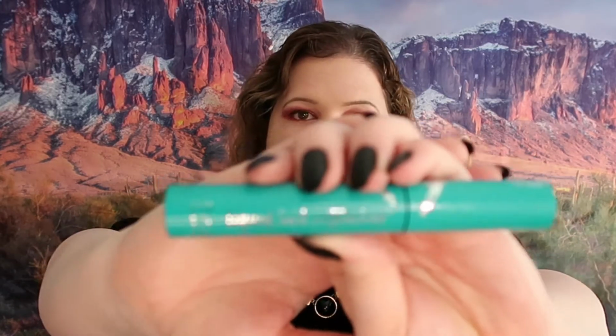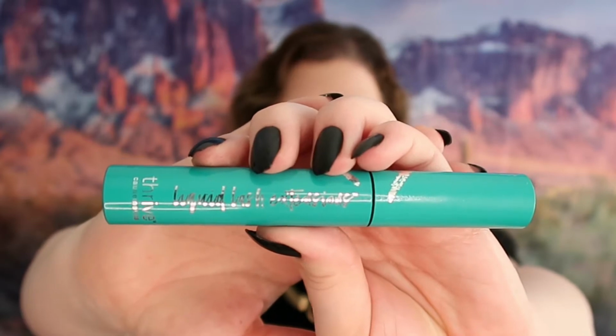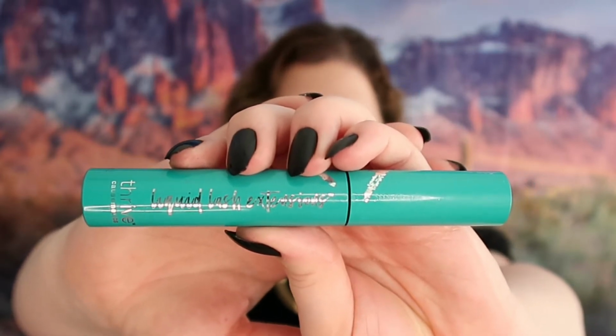For mascara, we are using Thrive Cosmetics. This is the Liquid Lash Extensions, and we're going to use that on both the top and the bottom lashes.